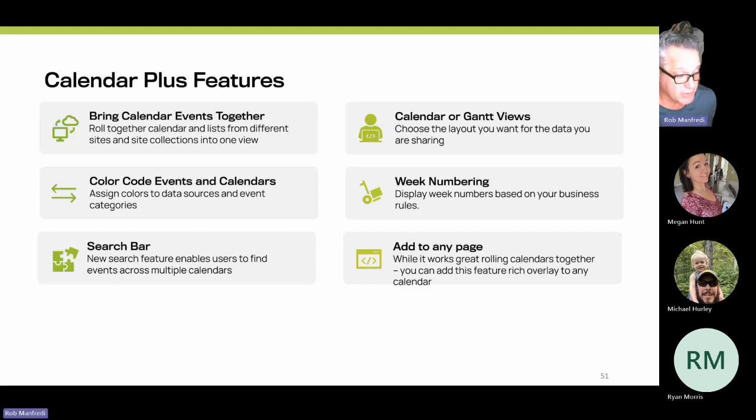It works in classic view, right? But nobody wants that anymore. So you end up with these big event lists, or you have a classic page that you're presenting to your users so that you can at least get some sort of calendar view. But what ours does is it brings that familiar calendar with lots of different views to the data that exists within SharePoint or Exchange. And we allow you to do color coding.